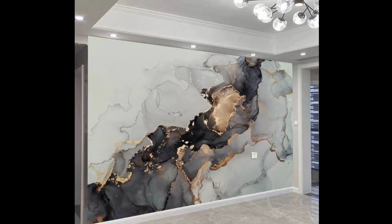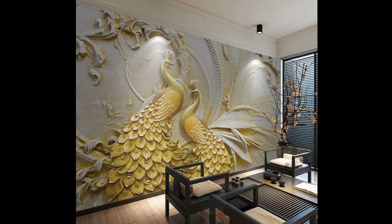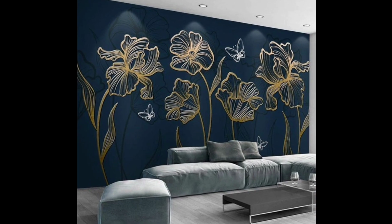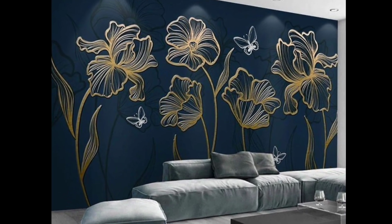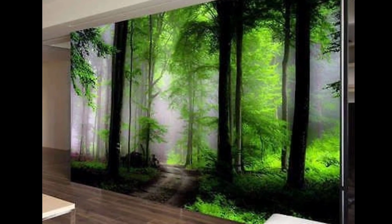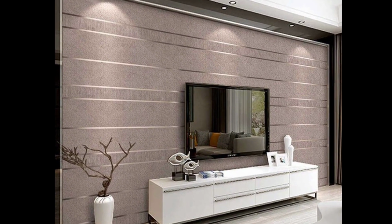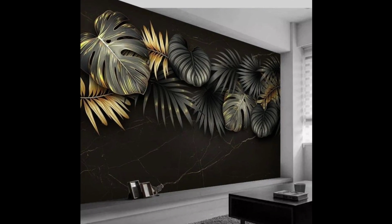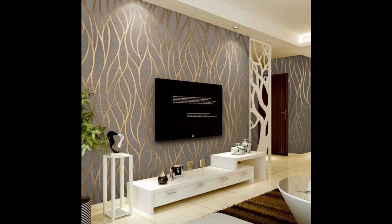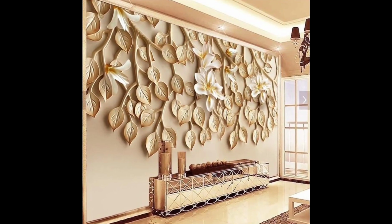By carefully considering these factors, you can choose the perfect 3D or 4D wallpaper that not only enhances your space but also creates a visually stunning and harmonious environment. Selecting the right 3D and 4D wallpaper for your space is a creative and thoughtful process. By defining your aesthetic goals, considering the room's purpose, paying attention to color, textures, and design, and accounting for factors like lighting and budget, you can make an informed choice that transforms your space into a work of art.